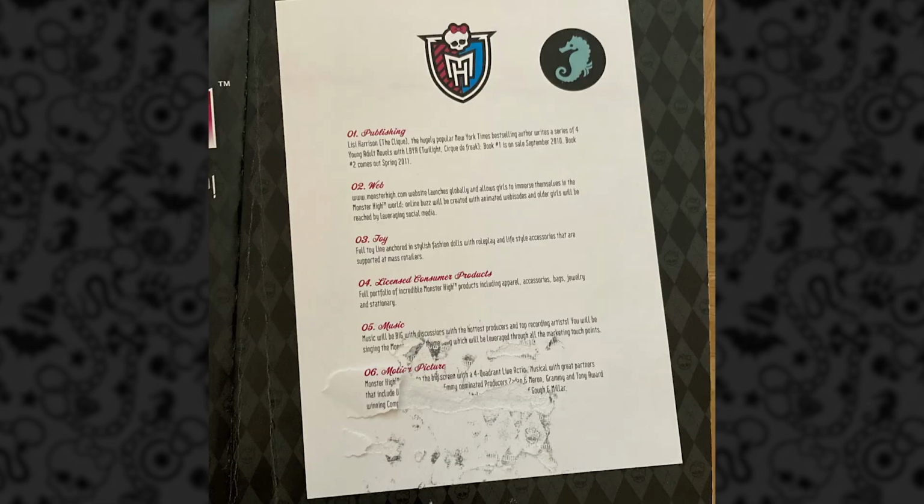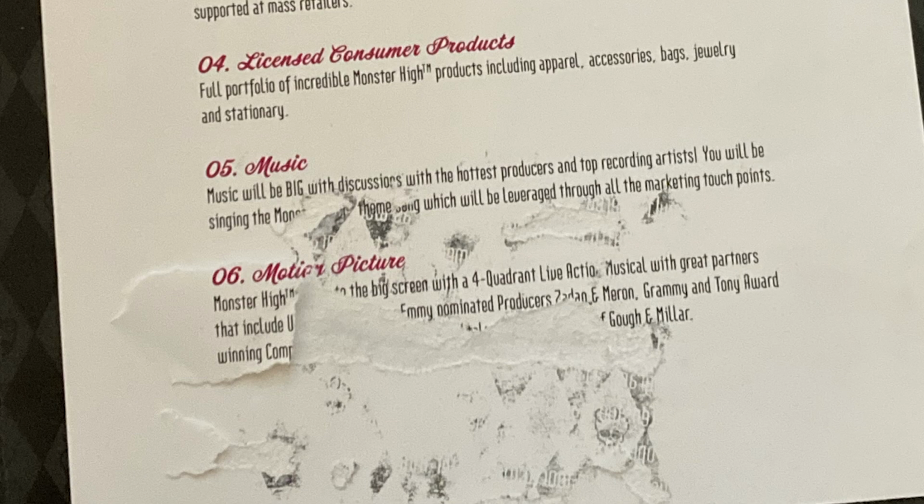Okay, so let's talk about this page here. It really does hype up the book, the original Monster High book. The main author is Canadian, so they're really hyping that up. They're hyping up the website, toy lines, just the product. They really did hype up the music here. Music will be big with discussions with the hottest producers and top recording artists.